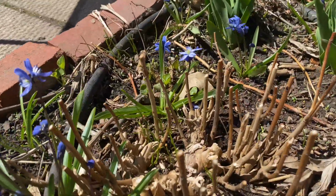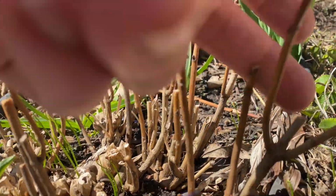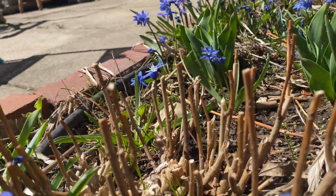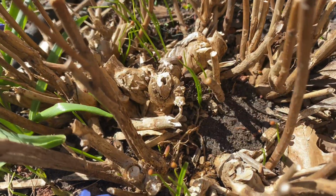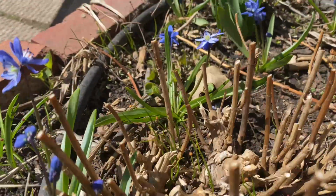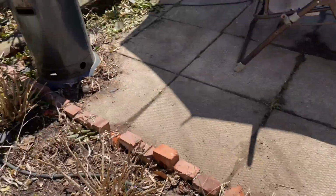The small one over here, the buds are plumping up a little bit. Actually, I just noticed there is something coming down there. That's really good news. Some more over there. That's good.